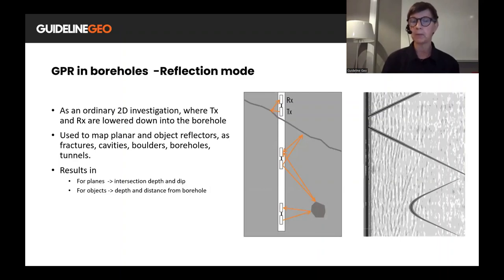GPR in boreholes can be made in different types of modes, where the most common one is the reflection mode. In reflection mode, also called dipole measurements, the radar transmitter and receiver probes are lowered into the same borehole with a fixed distance between the TX and RX, as an ordinary 2D ground measurement where you pull the antenna behind you. As said, borehole antennas are so-called dipole antennas. They radiate and receive reflected signals from a 360 degree space.